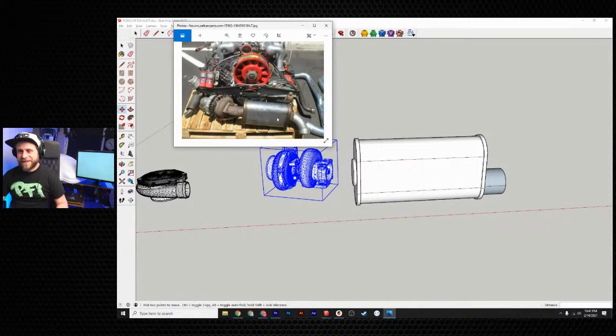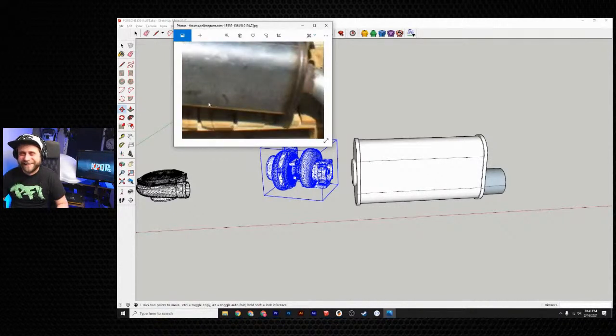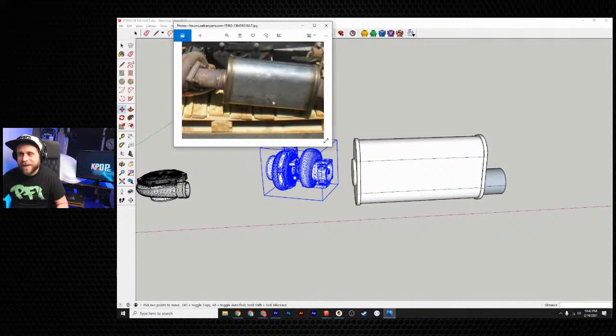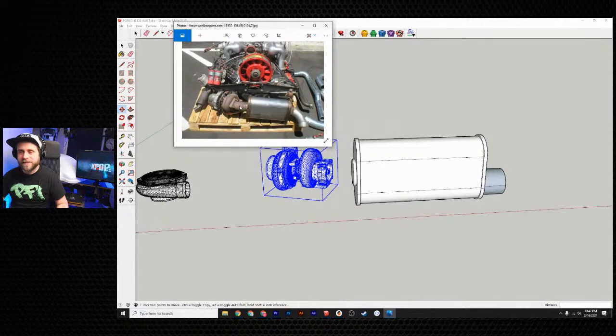It's interesting because it's like a crappy MagnaFlow. Like, this is like a crappy MagnaFlow. You can even see where it says MagnaFlow. Oh, maybe it doesn't. No, it's MagnaFlow for sure. Man, I had a cherry bomb and a MagnaFlow on my CRX.